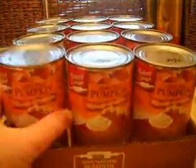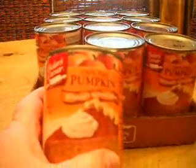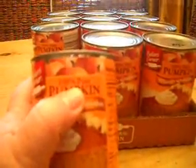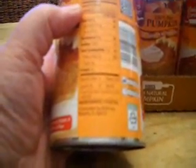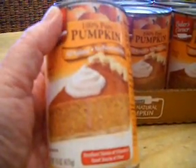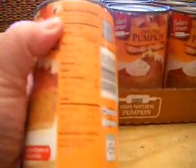One more little word about pumpkin. Now this is pumpkin, not pumpkin pie filling. When you buy pumpkin like this, as you can see up here, it says 100% pumpkin, and that's how most pumpkin is. When you turn it over and look at the ingredients, the only thing in there is pumpkin. The reason I like to store it is because I can use it for pumpkin bread. I can use it in soups. I can use it to make delicious pumpkin pie. It's just a great thing to have.